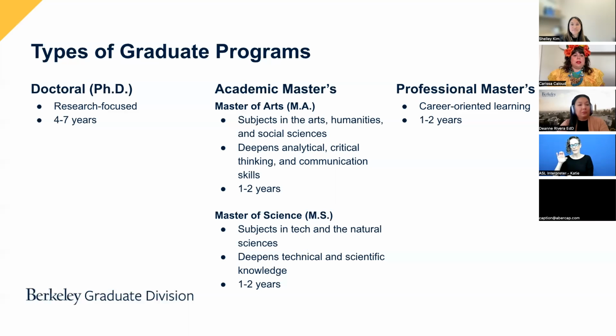One other thing to keep in mind is that not all doctoral programs require a master's prior to entering their program. Be sure you're researching your program of interest if a doctoral degree is your end goal.